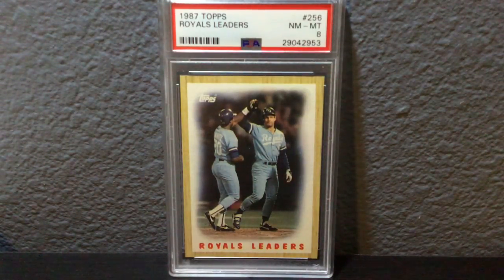So, here we go. Got like 15, 16 slabs to go through that I've gotten today, and all of them are part of my Hall of Fame 3-decade set run that I'm doing. And this first card is a 1987 Topps Near Mint 8 Royals Leaders. You say, well, that's not a Hall of Fame card. Yes, it is, as a matter of fact, because there's George Brett right there in the middle. On these kinds of things, as a collector, grade 8 is fine, because I paid $1.43 for this card to get it.